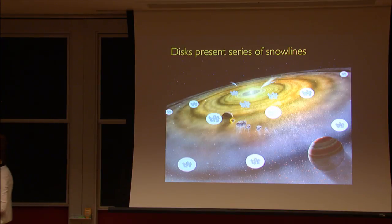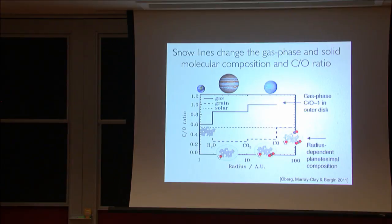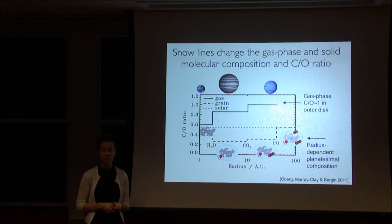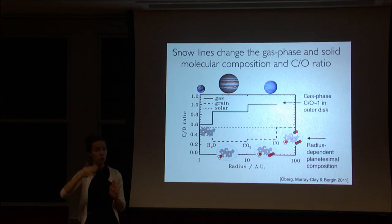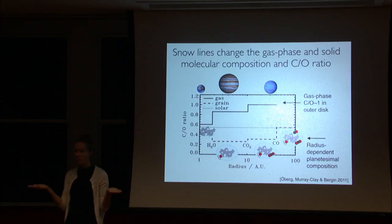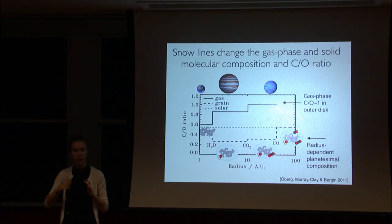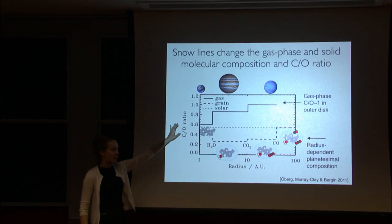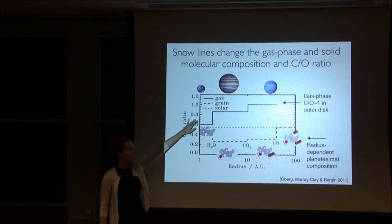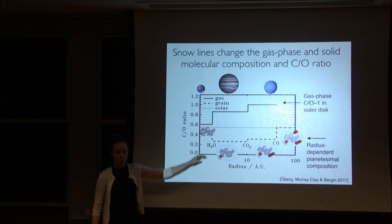That is not the only effect that these series of snow lines have. They will maybe even more obviously change the composition of the gas and the solids as you walk out in the disk. What is shown here, on the x-axis, is the radius in a disk model. We're looking in the mid-plane of a disk. On the y-axis is, in this case, the carbon over oxygen ratio, in the gas at the top and in the solid at the bottom.